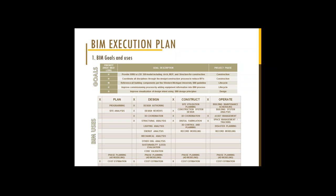For BIM uses, we tailor each one of our projects accordingly. All I'm trying to show you here is that you can pick and choose how you intend to use the BIM model, whether for site analysis, cost estimation, and so forth. So we try to tailor our BIM use for each project that we do here on campus.